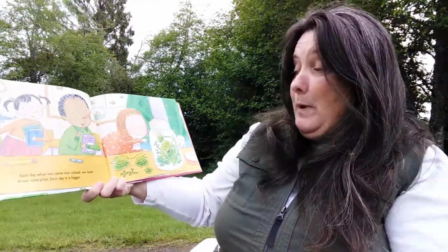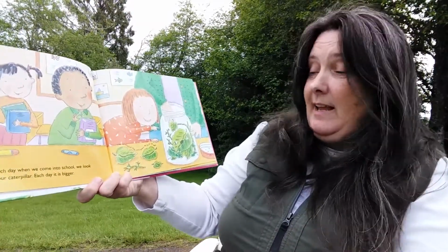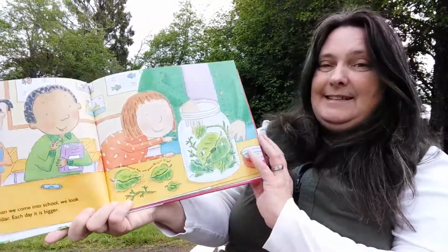Each day when we come into school, we look at our caterpillar, and each day it is bigger. The caterpillar eats and grows for 12 to 14 days.